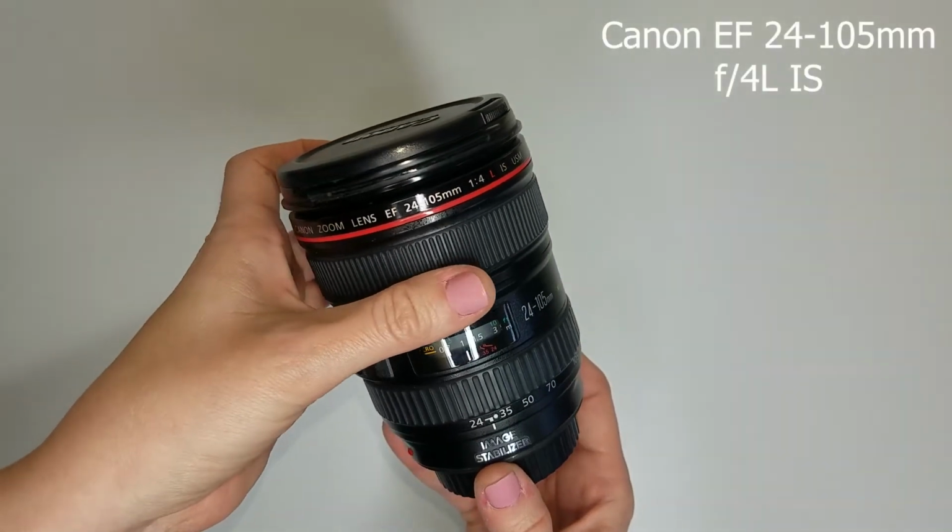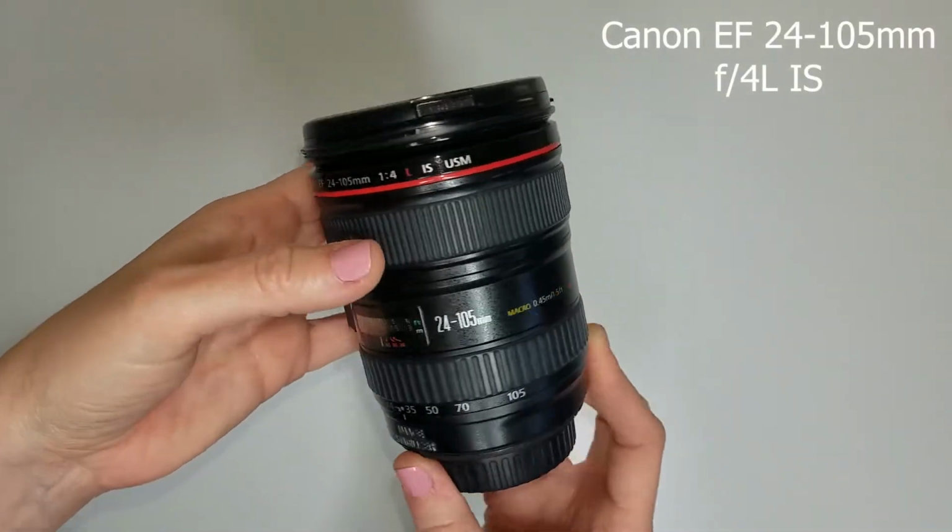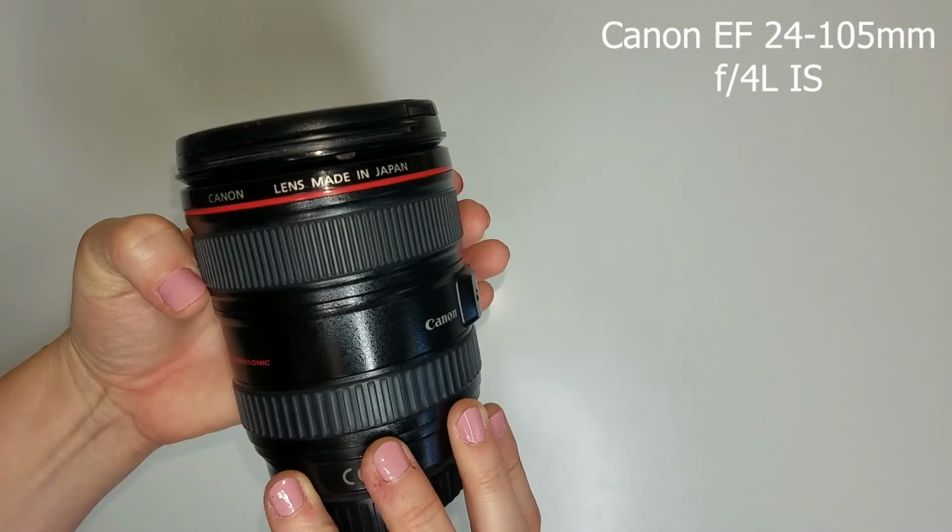So my literal workhorse for the wedding day is a lens that not a lot of photographers use. It's actually a videographer lens, but I absolutely love it. It is the 24-105 f/4.0. So I know what you're thinking: 4.0, ugh, no good creamy bokeh. Yes, but this lens for me is an absolute must on the wedding day.